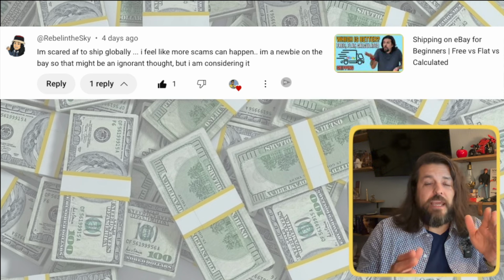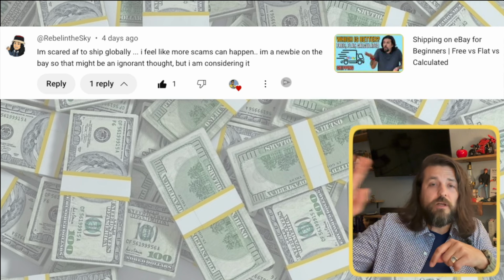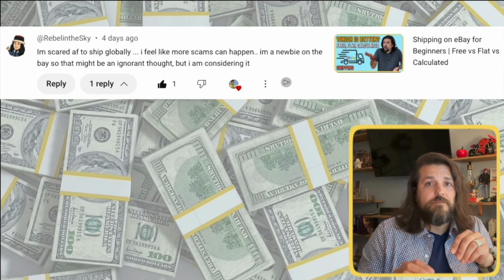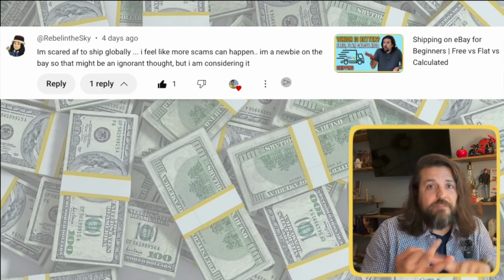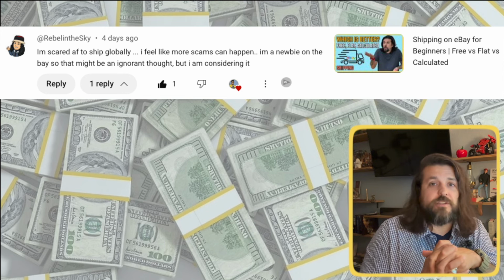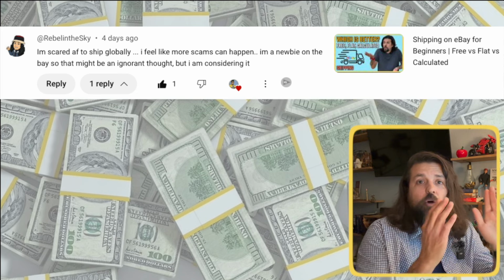But with that in mind, if you were thinking of selling globally by yourself, meaning you ship it from your home to wherever else in the world, that is a lot harder because you run into issues like they say it was stolen, it never arrived, or it arrived broken. And you can definitely get a lot of scammers that way. So it's up to you, but I recommend if you're going to do it, eBay Global Shipping only.